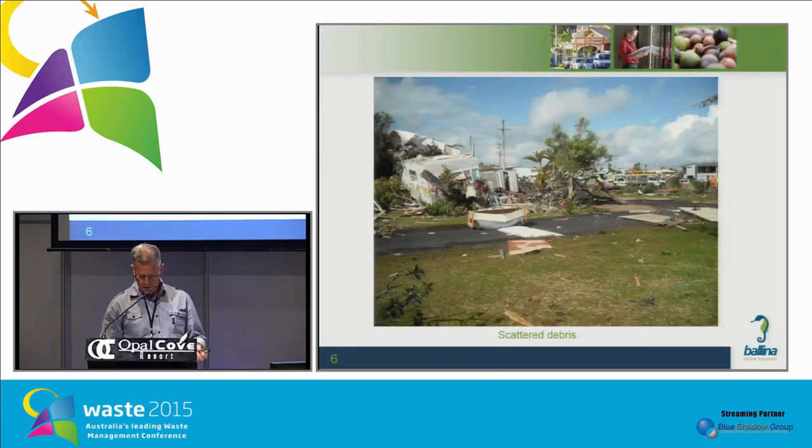Those couple of slides are just of the caravan park at Lennox. Any of you know Lennox at all? The tornado came in just north of the pub, which is in the centre of town. It took a path a block or two back and then headed north and basically cleaned up the caravan park.